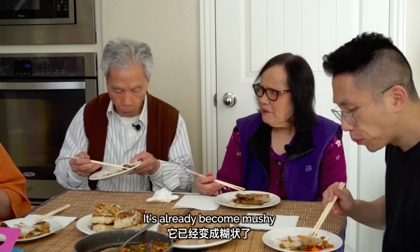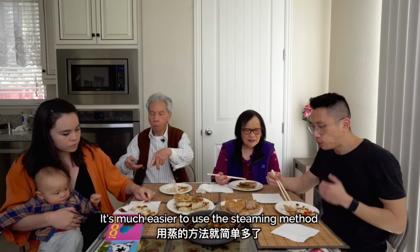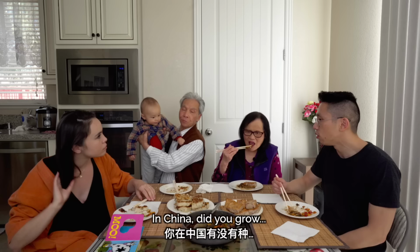We eat this a lot, right? We don't want to always use big part of oil to deep fry the eggplant. It's much easier to do the steam way. How do you say eggplant?